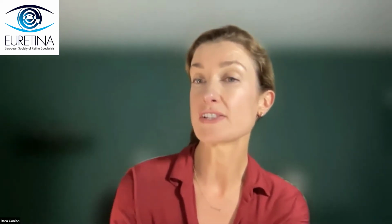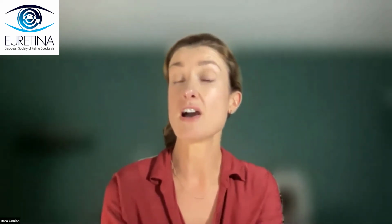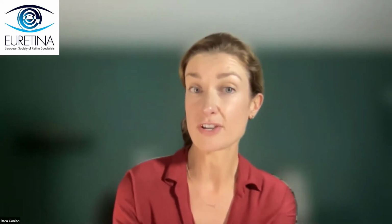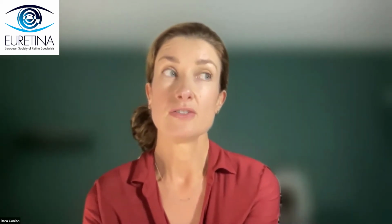A key point in the EURETINA Roadmap 2025, which was launched under Professor Frank Holz's presidency last year, was the key goal of establishing EURETINA beyond its by now successful Congress and improving our digital offerings across the whole year. To do that, we needed state-of-the-art digital assets in addition to top quality educational content.